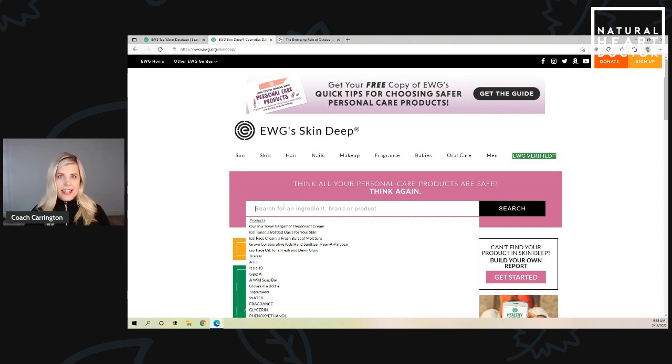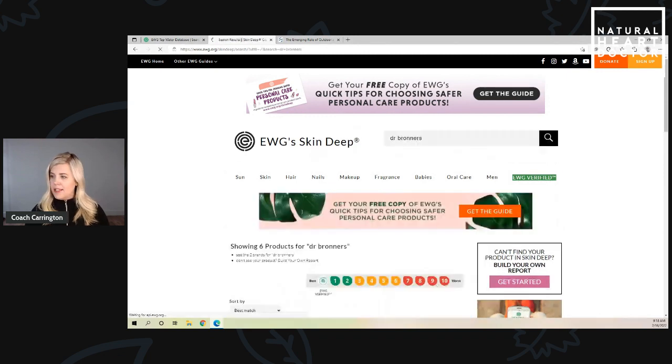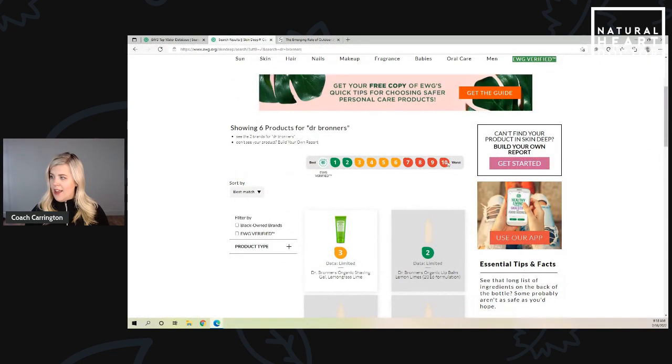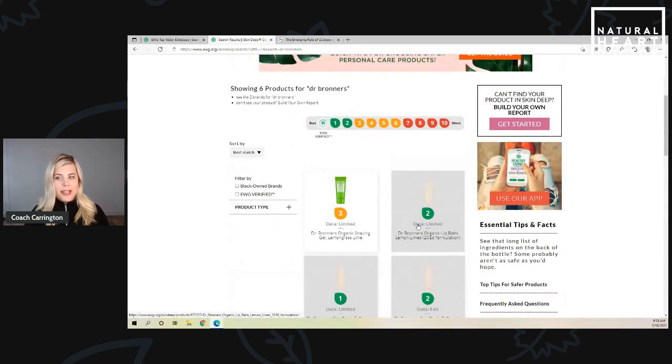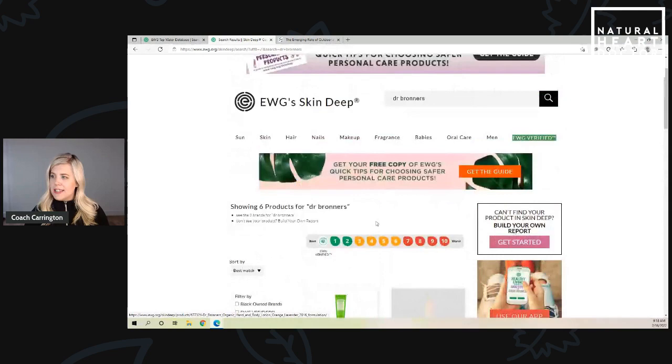And so you can see some of these items on here. Let me see, Dr. Bronner's. This is a brand that's usually pretty good. So here's the scale, and you can see a lot of these are greens, but sometimes it's great to check, because even with brands that you trust, you'll be surprised. This one's a 3 because it probably has a fragrance added to it a little bit. And so you can see some stuff like that.